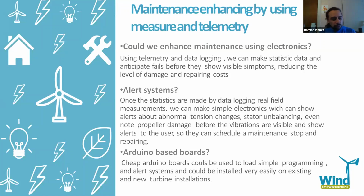Well, how can we use the information gathered by the measurement group to try to enhance the maintenance of the turbines? So that's the presentation for today. I would like to hear if someone else has been working on this, and how we can enhance the working of the turbines.